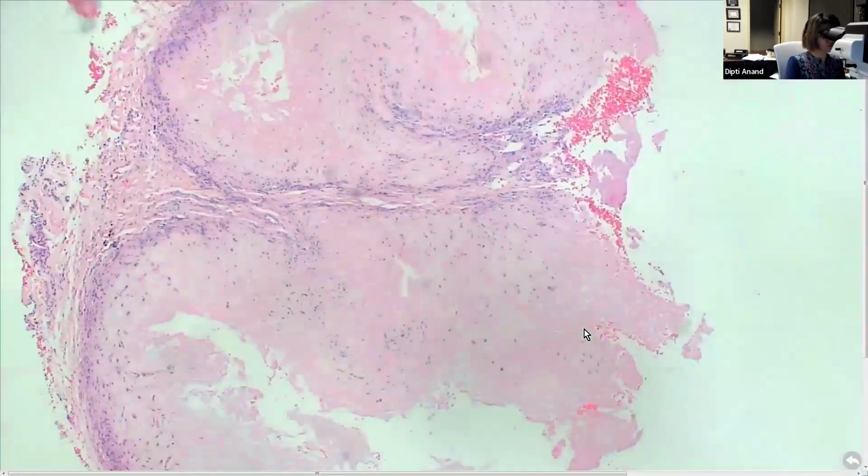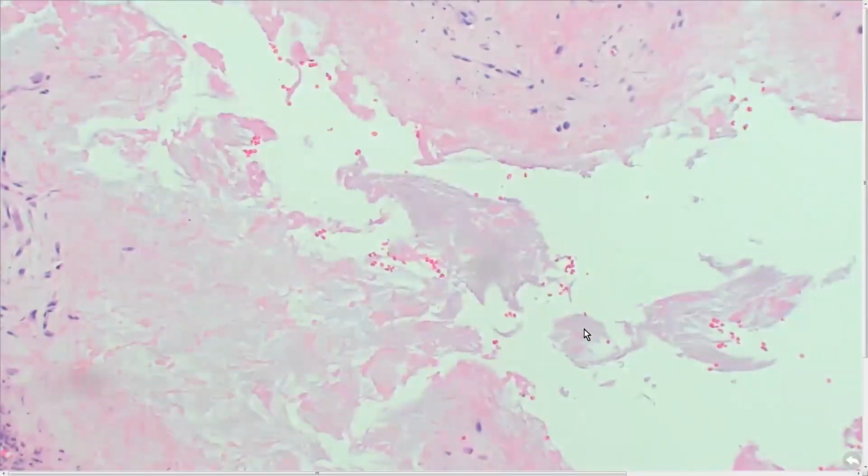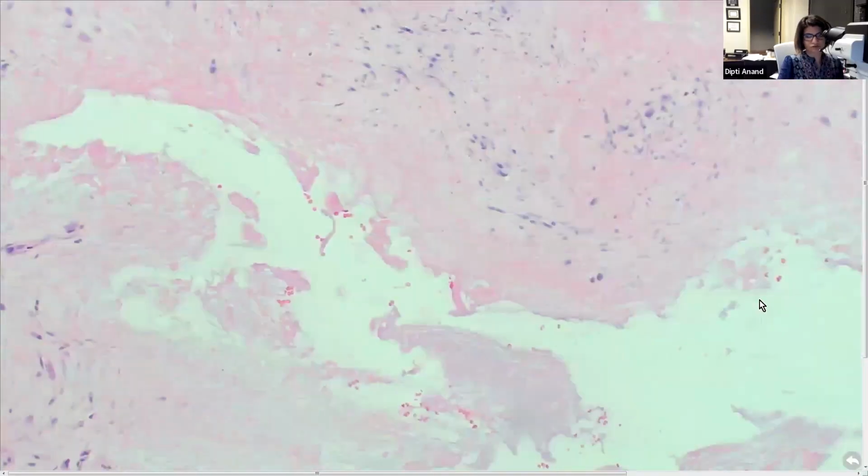So this is slide number 13. What is this? Gout. Yep. And you can see the inflammatory response around, that's feathery material. Good. You have slide number 14.